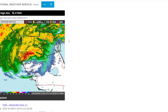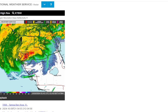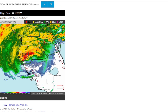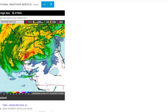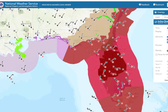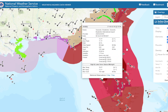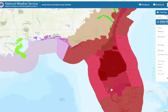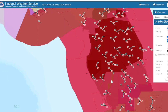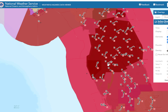Here's the radar right now, and you can see the eye sitting right over, and it's slowing up a little bit. You can see Tampa and St. Petersburg just getting lashed by that eye wall. So let's look at some of the observations. Here we go. Sarasota, northwest wind at 69, gusting to 102. These are some extreme winds. A 60 mile an hour wind gust, that's not that impressive. 62 at Lakeland.